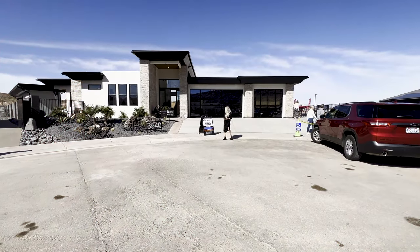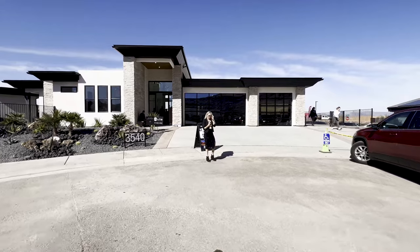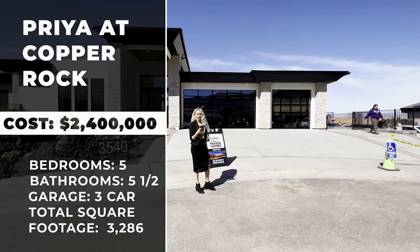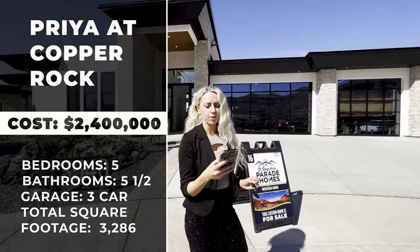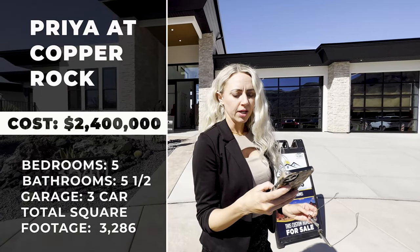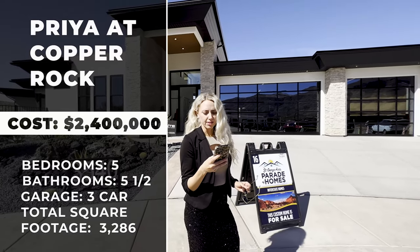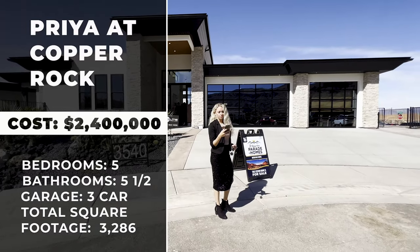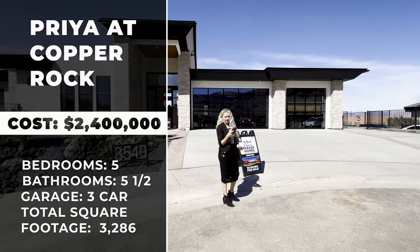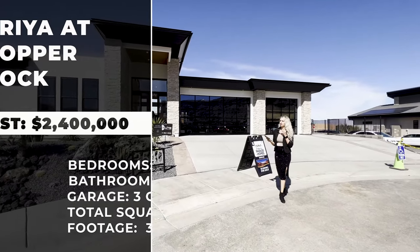We are at home number 16, built by Interstate Home. This home is for sale. This home is called the Praia at Copper Rock and is being sold for $2,400,000, and the price without the lot is $1,950,000. The total living square footage space is 3,286 square feet. This home offers 5 bedrooms, 5.5 bathrooms. This home is 1 level and a 3-car garage. Let's go check it out.